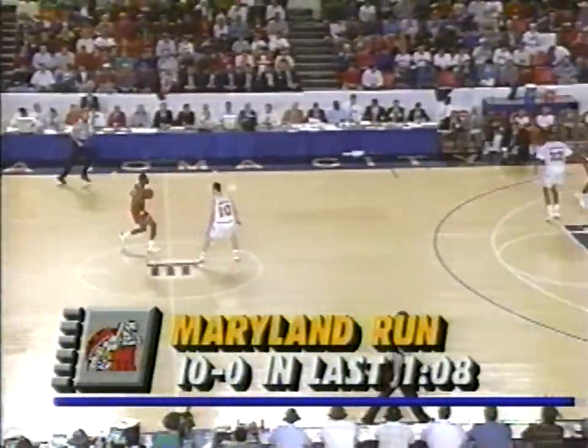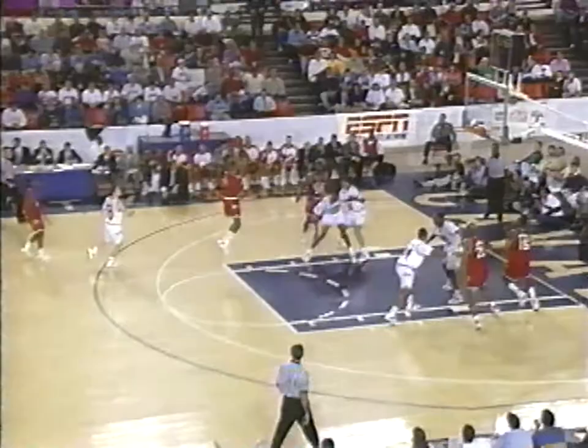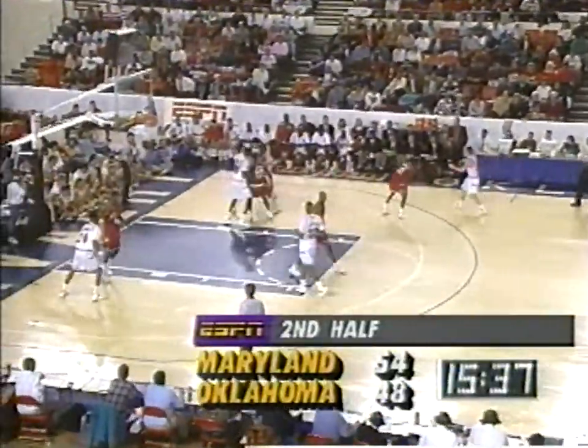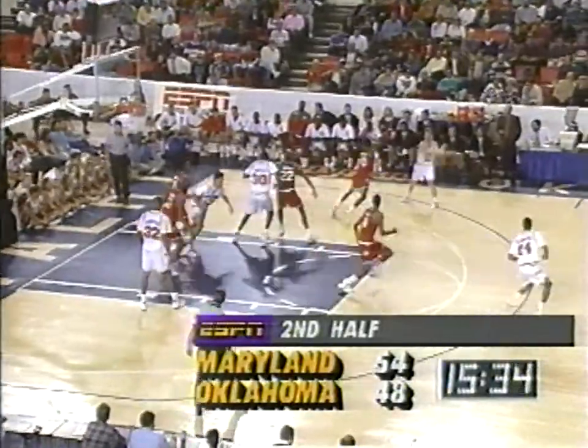How about that? Only a minute eight for those 10 points. Well, the intentional foul did that. And make it 12-0 as X-ray hits a beautiful stop and pop. He has seven. And now the Terrapins have their biggest lead at six.